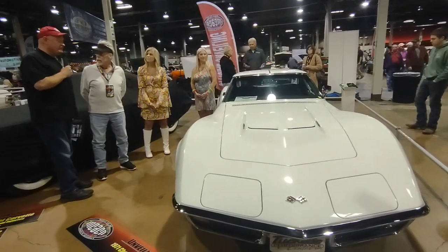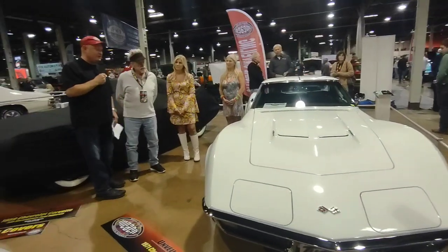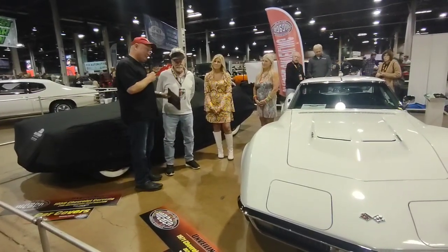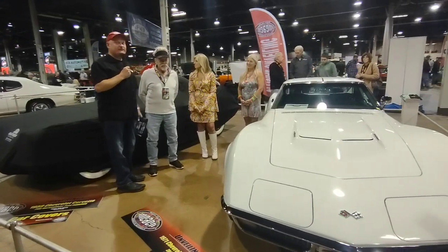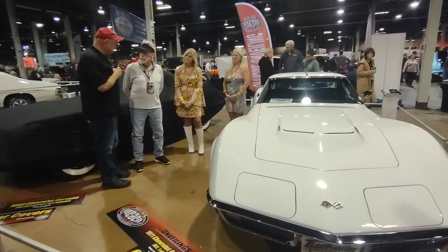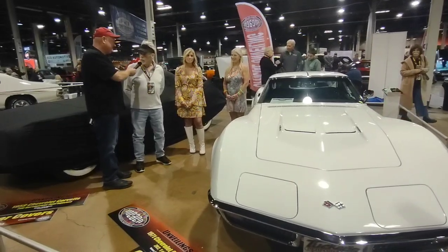Well, you did an amazing job. It looks phenomenal. The fit is beautiful, and these cars are not easy to fit when you restore one. Fiberglass, we like to say, is alive. You'll sand something straight tomorrow, and the next day it's all different. So you really did a great job on it. Well, thank you very much.